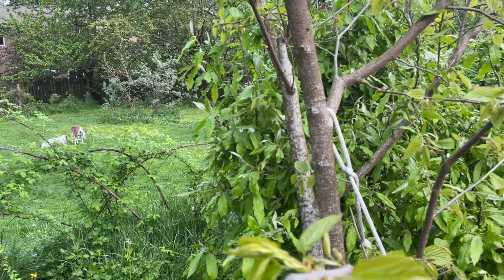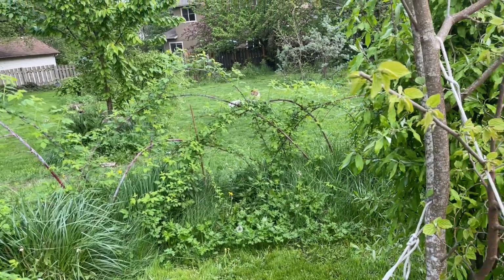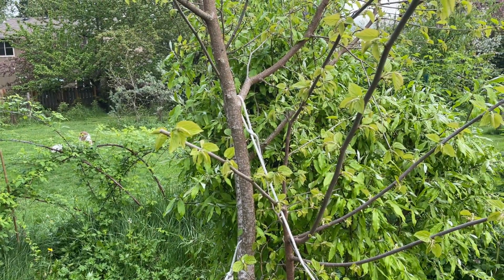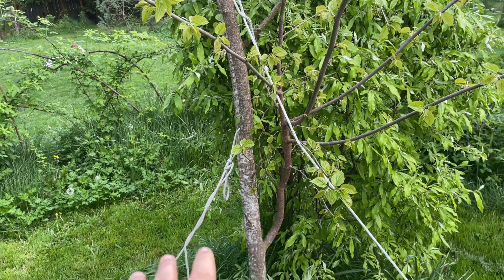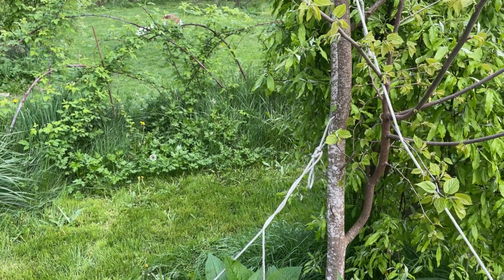Alrighty, I'm gonna keep looking around. I'm throwing some wood chips down wherever I can. I just got a big wood chip delivery, and that's how we feed the trees in the food forest, at least for the time being.